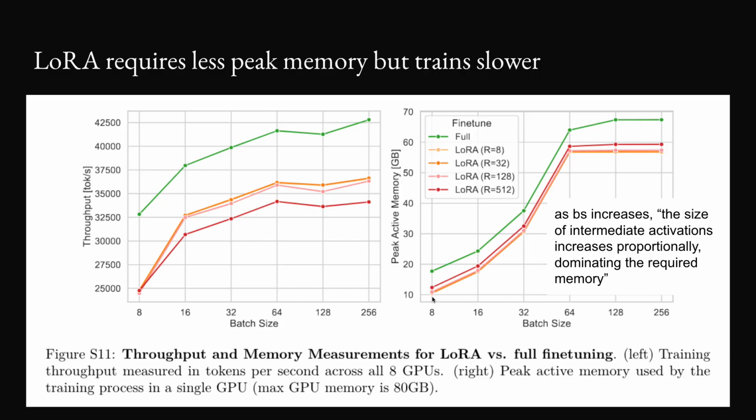So for a batch size of 8, we need only about 10 gigabytes for LoRA and about 18 to 20 for full fine-tuning. Of course, that depends a little bit on the rank. But as batch size increases, the size of intermediate activations increases proportionally, so that ends up dominating the required memory. That's why we see this increase in peak active memory when the batch size increases for LoRA, as well as for full fine-tuning.